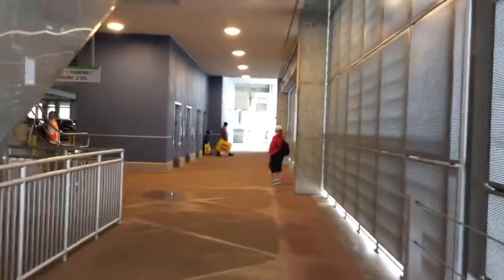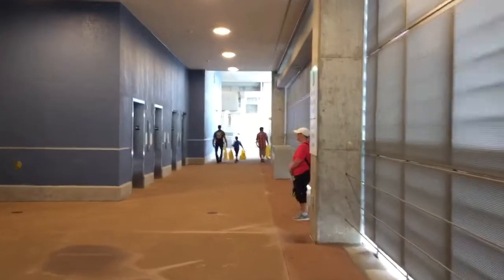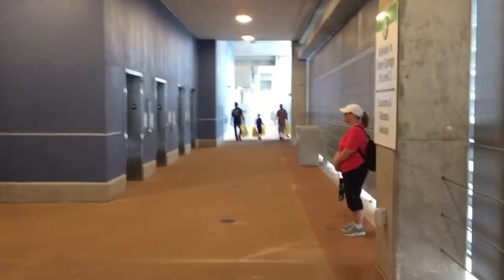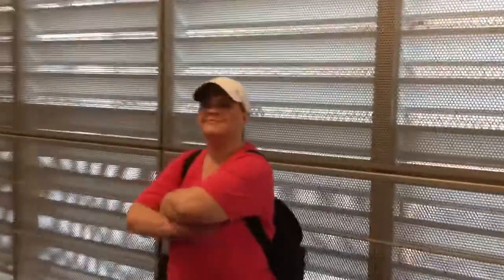Here we come to the brand new elevators at the Disney Springs Line Garage in Lake Buena Vista, Florida. Mom? Guess what? These are Otis Series 7 elevators. Let's go up to 5. Here we go.